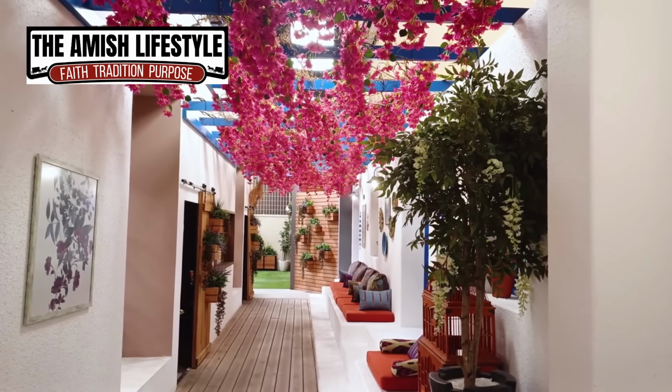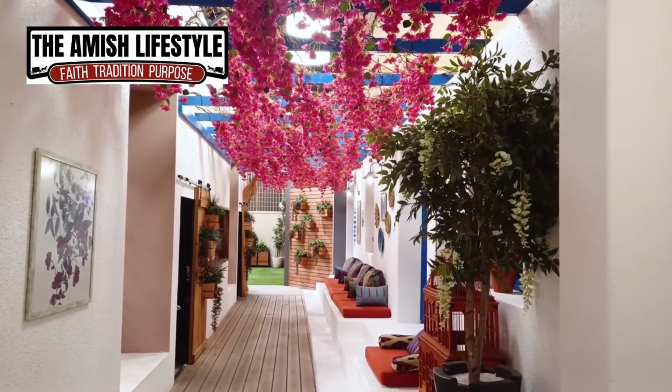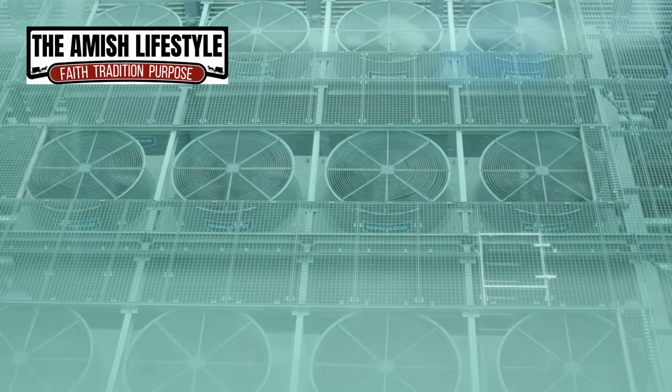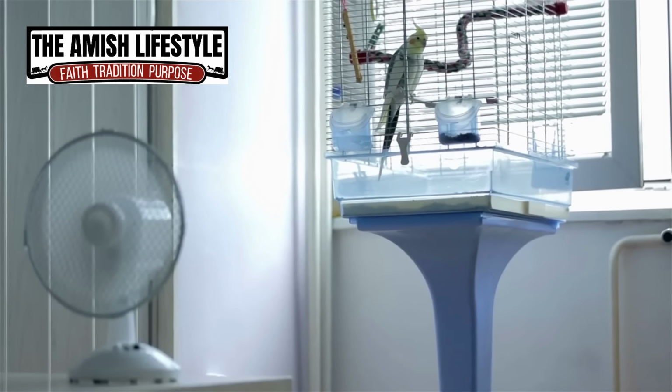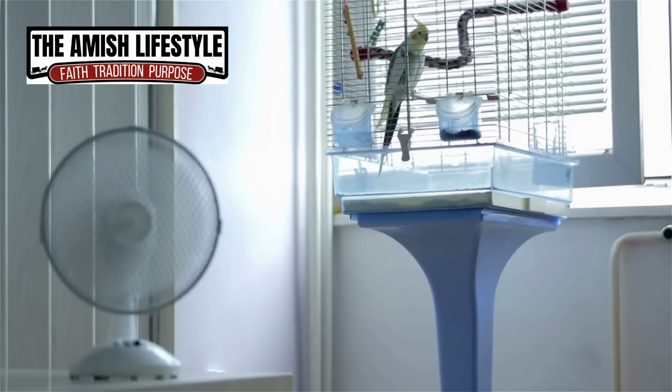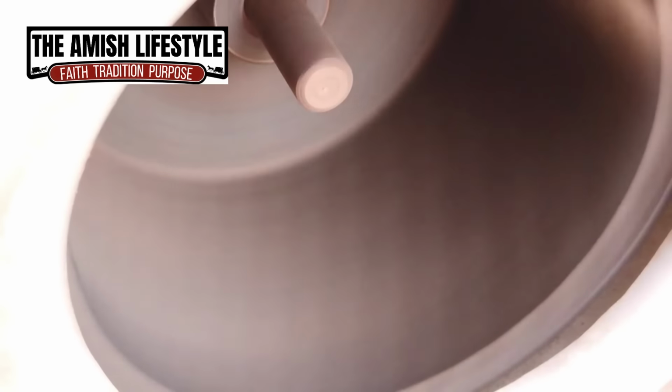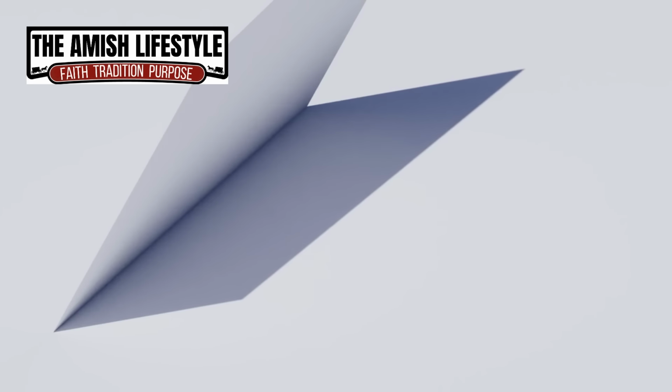Many Amish homes are built with long hallways and high ceilings. This allows for better airflow. Hot air rises, so having taller rooms helps pull the heat up and away from people. Some houses even have vents near the ceiling to release that hot air outside. It's like a natural exhaust system. No fans needed.